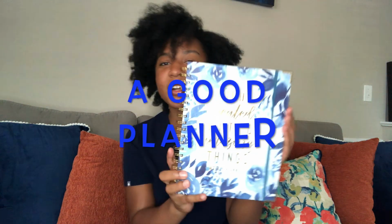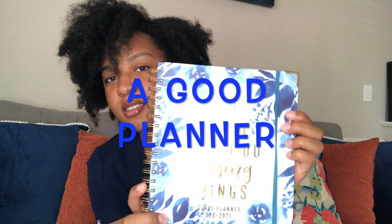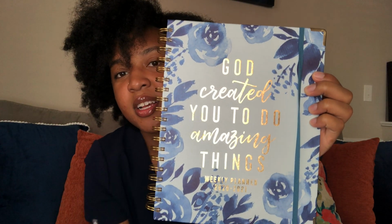The second thing that I love to have is my planner. Can y'all see that? So this is my planner. It says, God created you to do amazing things. What I love about my planner is that it has very uplifting and encouraging words. I am a Christian, so I love to have reminders that God is with me and He loves me and I'm going to get through this. I love my planner because it keeps me super organized.